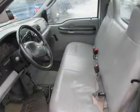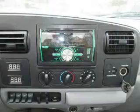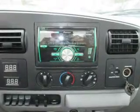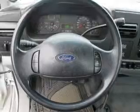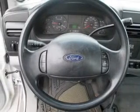Power door locks, an AM/FM stereo with a CD player, power steering, air conditioning. And for your peace of mind, the following safety equipment is included: front ventilated disc brakes, passenger airbag.